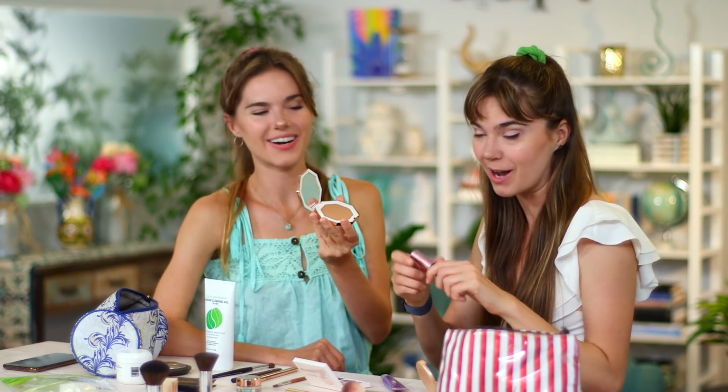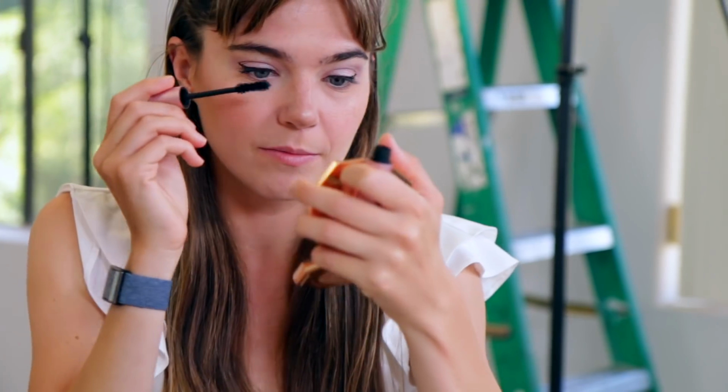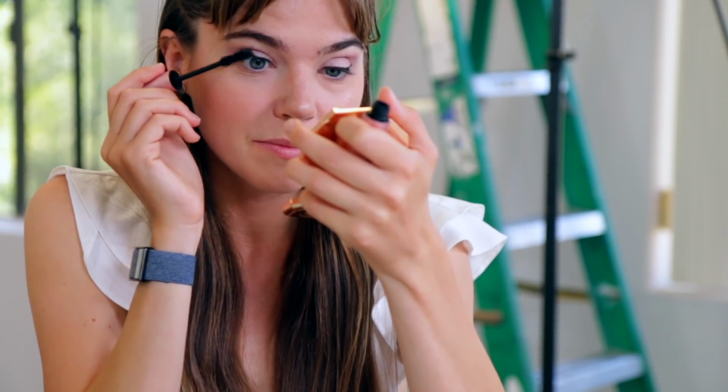So next step, we got our Better Than Sex mascara. I also don't really like to wear eyeliner that much. It stresses me out. And then also one day my brother said, it looks like Sharpie. And I'm like, oh, maybe I won't wear it then. Truly though, this looks very elegant. You've done a great job. Thank you.